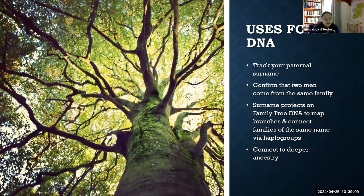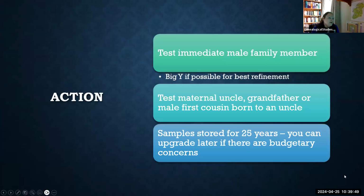On Family Tree DNA, which is the only website at the moment where you can do a Y-DNA test, they have surname projects. And not just surname projects, but for Y-DNA particularly, they have surname projects that you can join and collaborate with other people who have the surname that you're interested in. Now, it's not necessary that you have that surname yourself. You might be working on a particular branch of your family tree that is not your own name now, but it's further back in the tree. And it can help you link in. And what they're trying to do is map the branches of a surname in different places and see, can I connect those families through DNA? It's fascinating work.